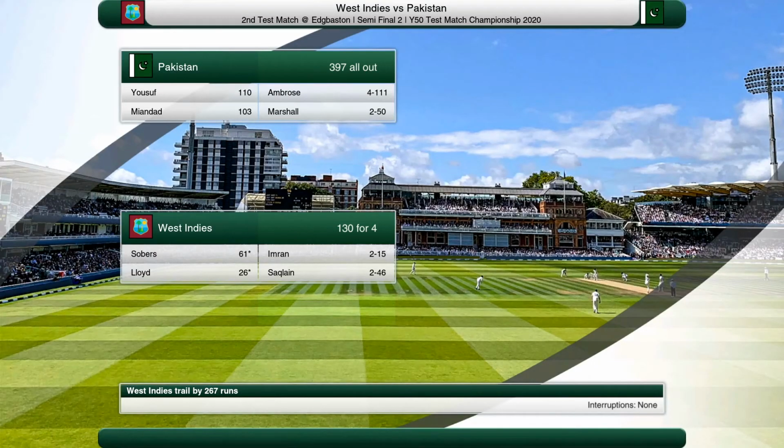Good morning everyone and welcome to Edgbaston for day 3 of this second test match between the West Indies and Pakistan in the second semi-final series of the Hero Cricket League's Y50 Test Match Championship 2020. The West Indies, who are 1-0 up in this series in their first innings, are 130 for 4, still 267 runs behind Pakistan's first innings of 397. This could be a crucial day for the outcome of this match and this series. Don't forget, the first team to win 2 test matches will be the one to qualify for the grand final.